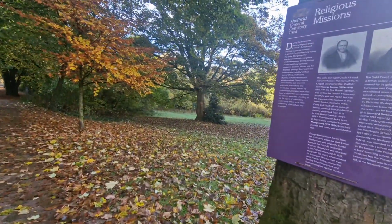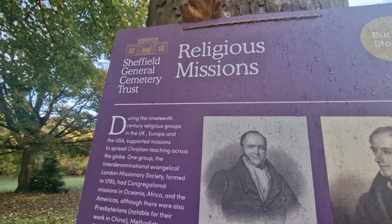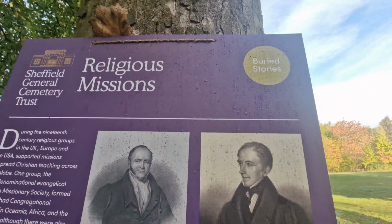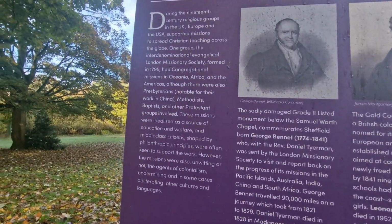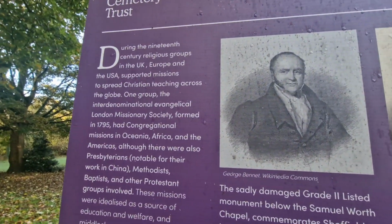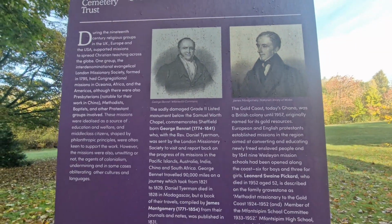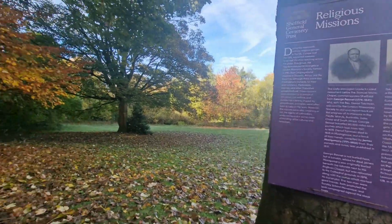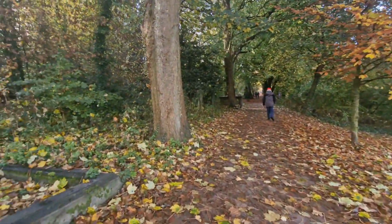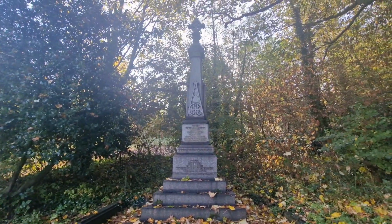As you walk around this cemetery, you find these boards. It's called Burial Stories of different people that are buried in here. It's really interesting, to be honest. So if you ever do come here, I'd suggest you read these boards. I'm not going to read them all out because that's a lot of literature. They're all over the place, but that is a lovely one. Look at that, how gorgeous is that?